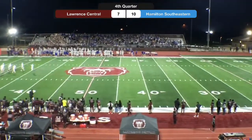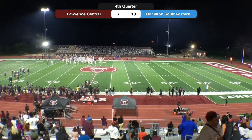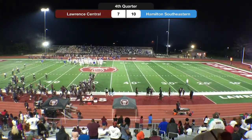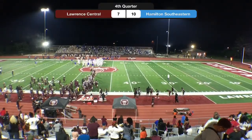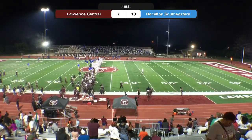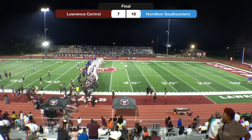between Hamilton Southeastern and Lawrence Central. Lawrence Central really dominated that first half and was able to put up 7 points on the board, made some big stops, had some great throws, got really aggressive. But after halftime, that momentum completely changed. Towards the end of that first half, Lawrence Central even had a goal line opportunity, but threw an interception and gave that away, which would have provided tremendous help had they been able to convert that.